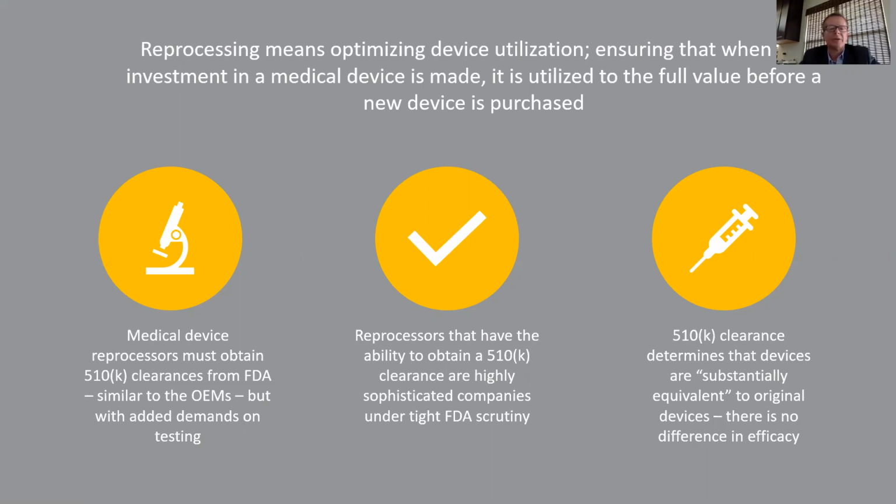Let's talk a little bit about reprocessing and where reprocessing is today as a key practice in the use of medical technology. Reprocessing single-use devices is not just a matter of buying cheap devices. It really is a matter of getting the full utilization out of each asset that the hospital purchases, making sure that full value is used up before discarding the device.